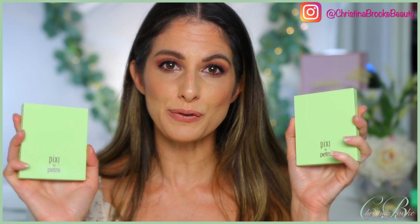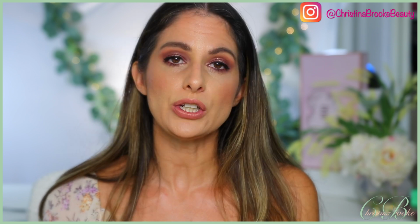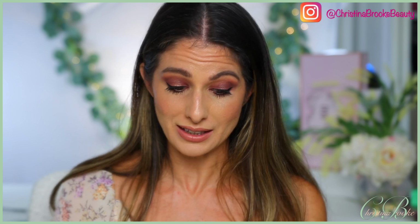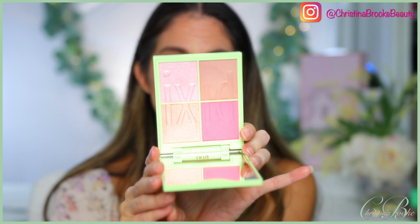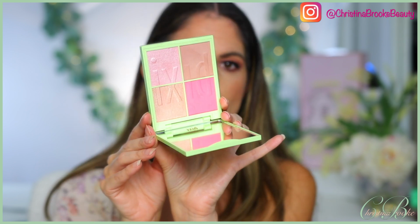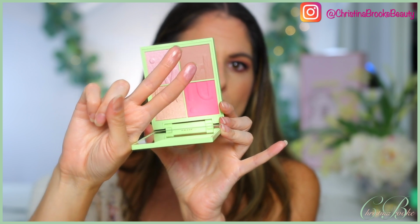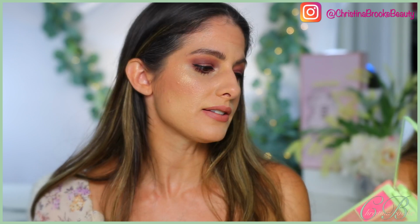So there's two different face palettes that I got, and they're actually blush palettes, but they say that you can use them for your entire face of makeup, which I think is fantastic. So there's two here. The first one that they sent me over was this one. It's called Sugar Blossom. So you are getting 4 different shades. So 2 of them are matte and 2 are more high shine, that they actually look more like highlights. And they can be used very easily for the whole face.